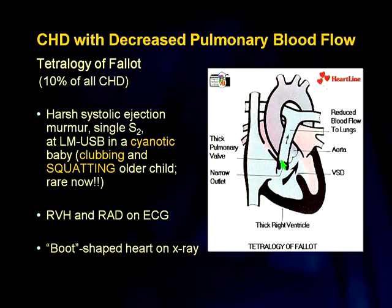And what's causing the murmur, the loud, harsh systolic murmur, and causing the cyanosis is this obstruction under and sometimes at the pulmonary valve. There's pulmonary stenosis. Blood can't get out to the pulmonary artery, so it goes out the aorta through the VSD. That's why there's cyanosis. Okay? Harsh murmur. Single second heart sound. Cyanotic. Remember the association between squatting, okay, clubbing and squatting babies with tetralogy of Fallot.